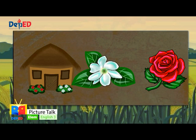Let us try to invite Sampaguita and Rose to join us for a quick discussion. So listen attentively as they speak.